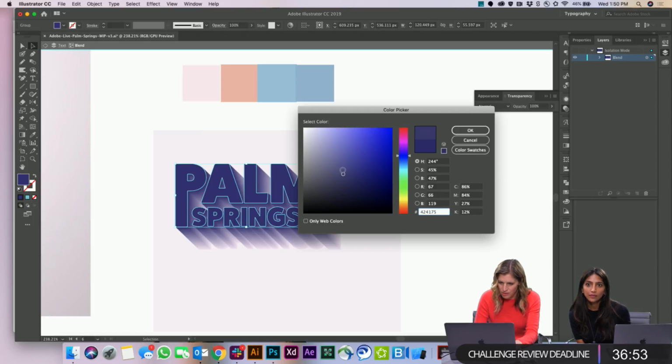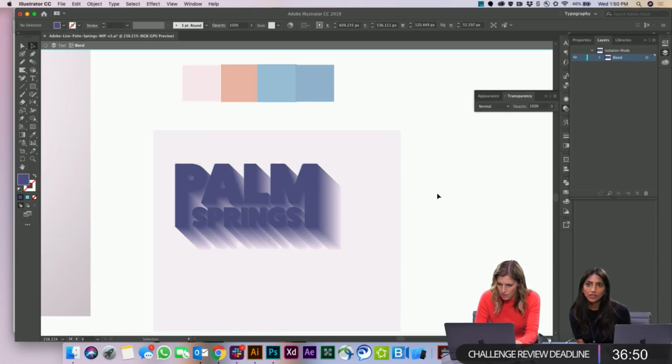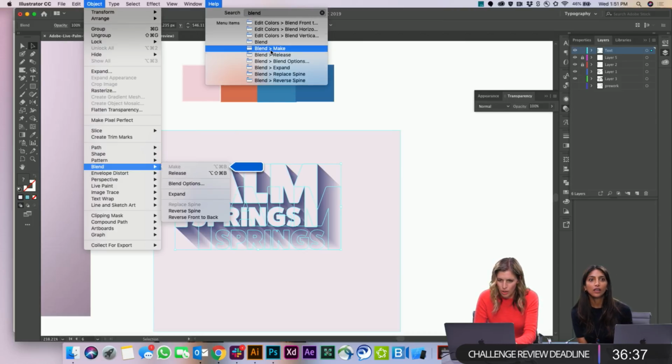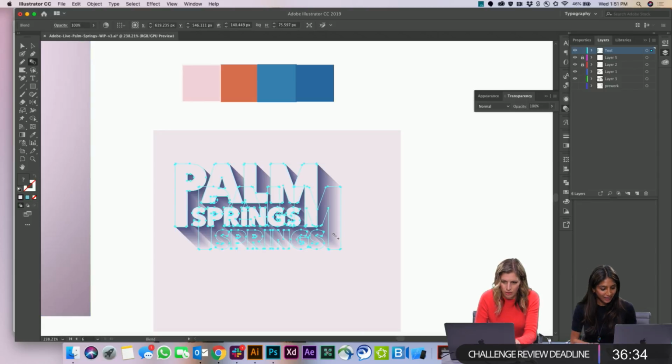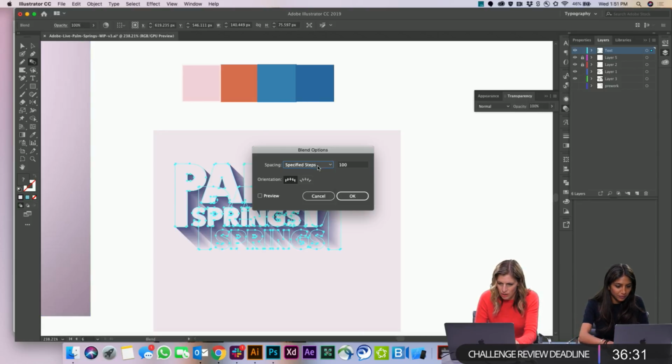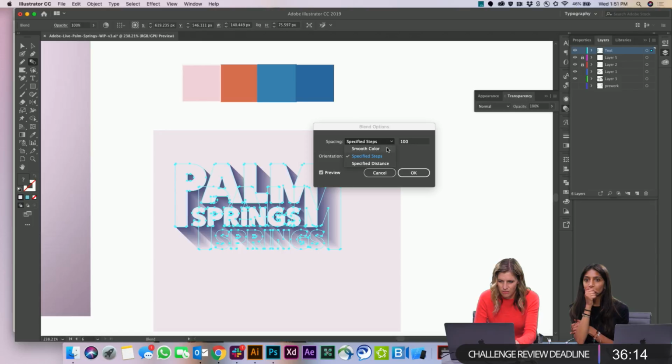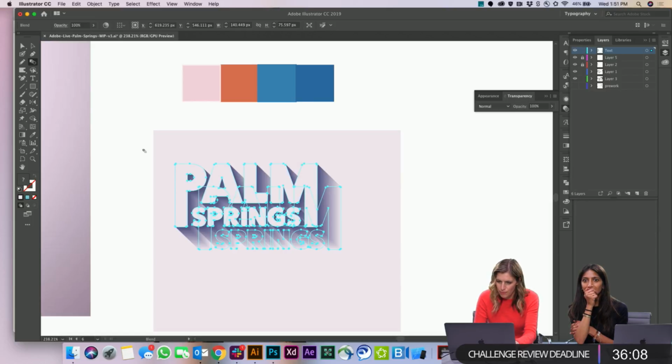The stepping down isn't working as well as I thought it would. You want it to blend more? I want it to blend more. Right now it's stopping at a hard edge. I see. The other one could be in more blend options. Sometimes I click here, and then sometimes there's blend options, and changing the orientation sometimes works as well. I'm not actually sure what it's doing, but it's like applying the color, aligning it to the page versus aligning it to the path, and that changes the result. Specified steps is not the right way to go.